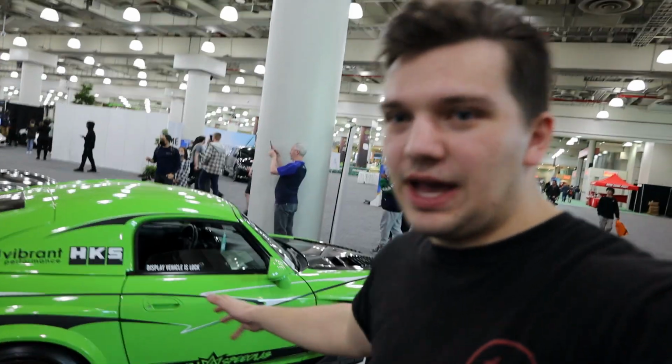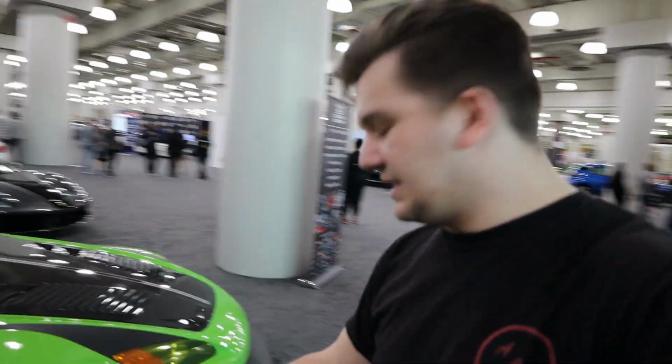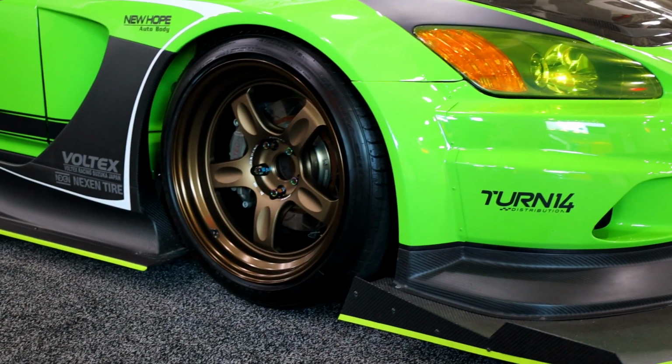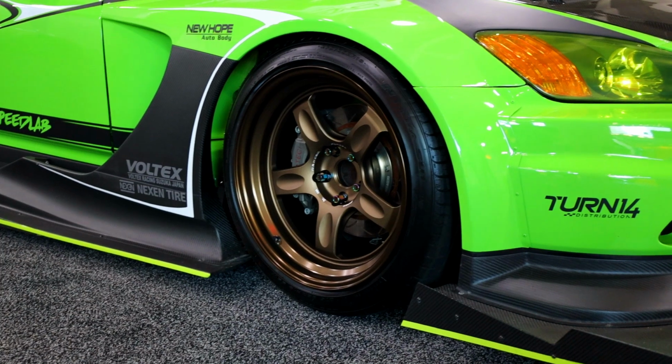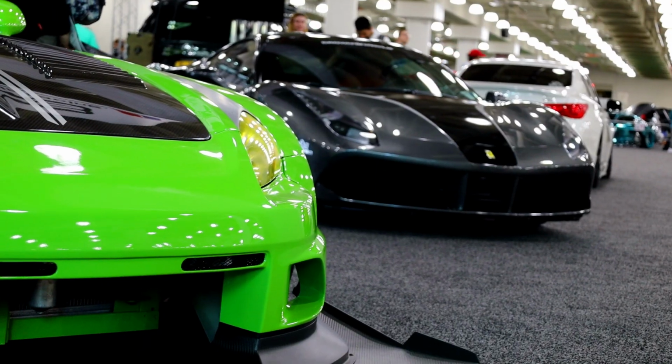The one thing that actually is really cool on the lower level that I'm really drawn to is the Raised Wheels booth. And right over here, we have this really awesome time attack S2000 right in the very front and center of their booth. You can see the huge front splitter this thing has, and then the actual wheels, which are obviously what's really on display here, are just beautiful.